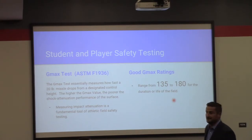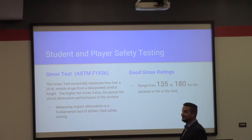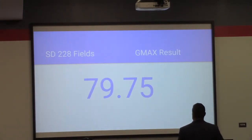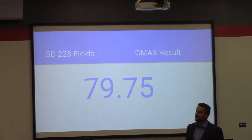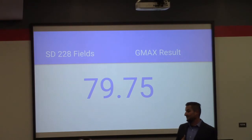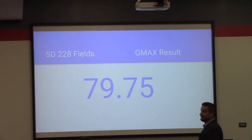110. Anybody else? 110 would be pretty good. I saw it. This district tested 79.75. That's incredible. That is not only the best in the history of our company, but the best field that we own in the region. So you should be very proud of that. I mean, that's substantial. You should give yourselves a round of applause for that.